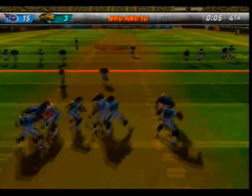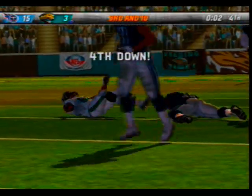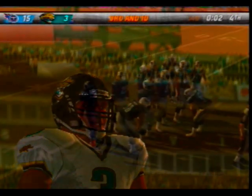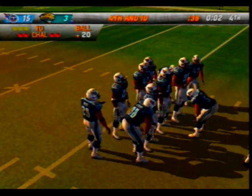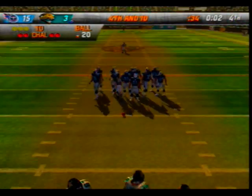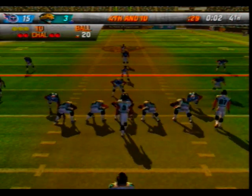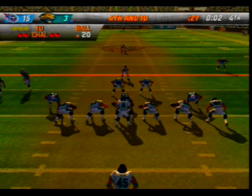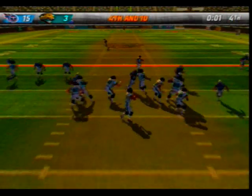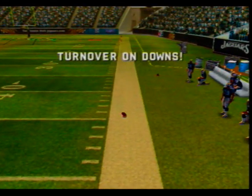I think this defense looks forward to these third down situations because they've been stopping them today. It's broken up. So this could be the last play of the game. King moves in motion. The blitz is on. With the throw, this one falls incomplete.